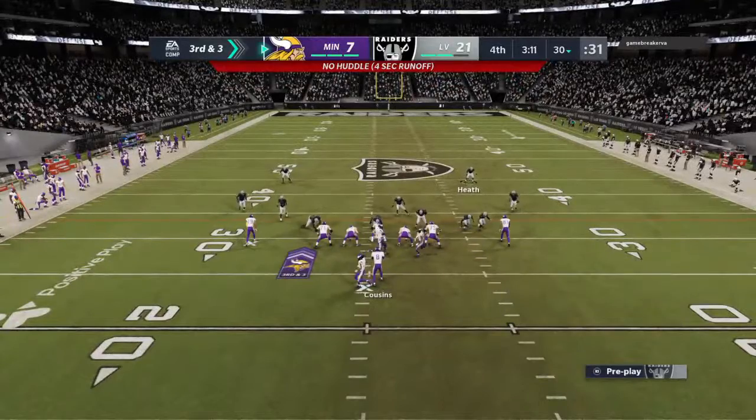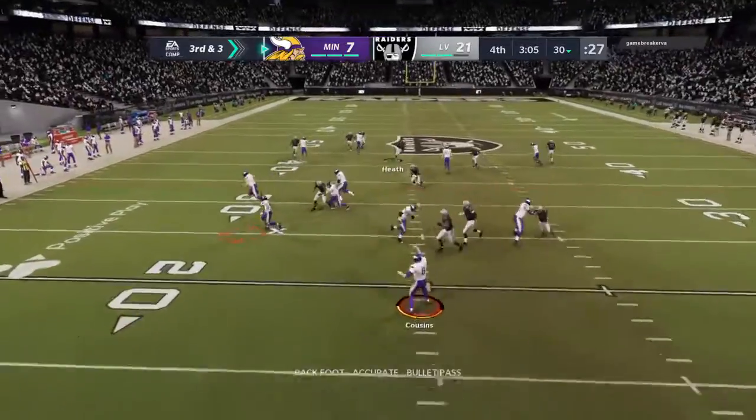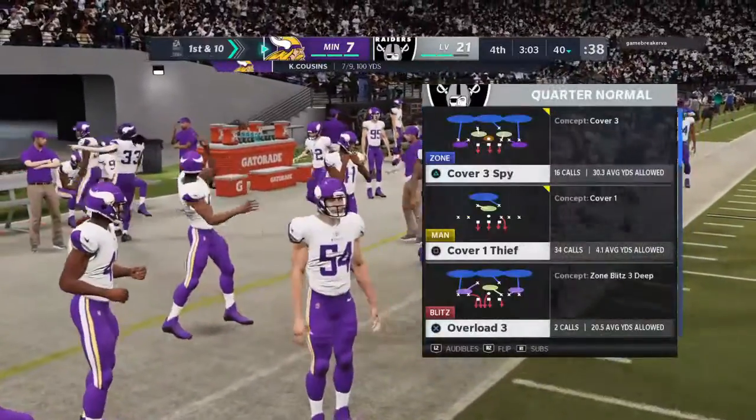The Vikings on 3rd down. 2 for 5 to this point. This time it's 3rd and 3. Throwing, Cousins. Setting up the screen for Cook. And he'll be out of bounds right at the 40.